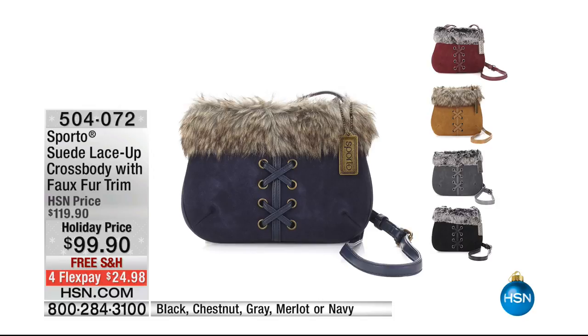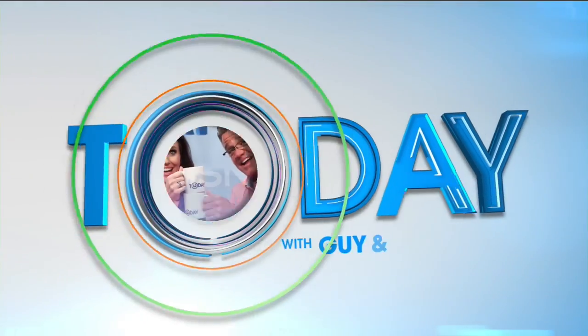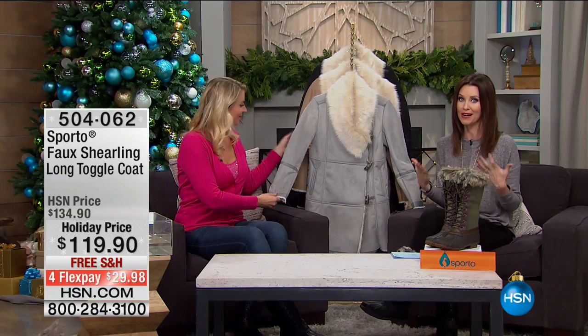All right, now this is also available, the perfect combination with your today's special. This is this suede lace-up crossbody. It has that same matching faux fur trim that matches your today's special. It comes in the same colors as your today's special. So do yourself a favor, add that in as your complete outfit. It's only $24.98. Available in black and chestnut, gray, merlot, and navy.